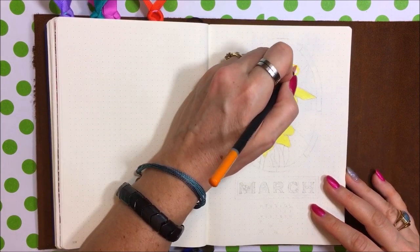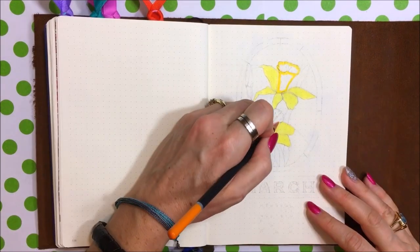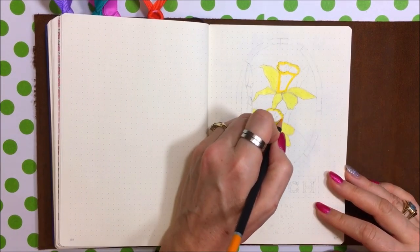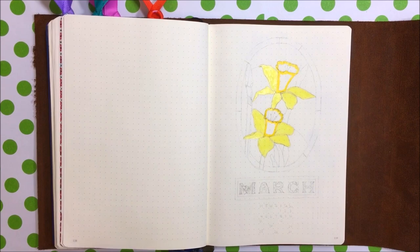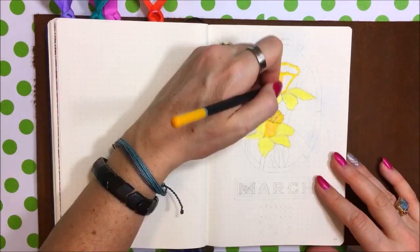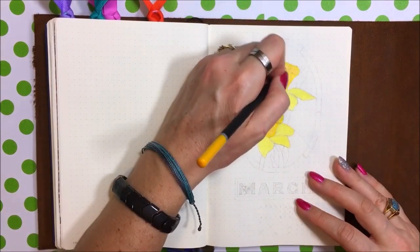Daffodils are actually very toxic to both humans and animals. If ingested, you're going to have abdominal pains, nausea, vomiting, diarrhea, convulsions, maybe even some paralysis, and possibly death. So, stay away from ingesting any kind of daffodil.